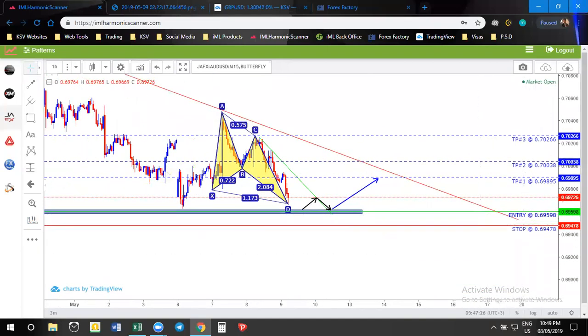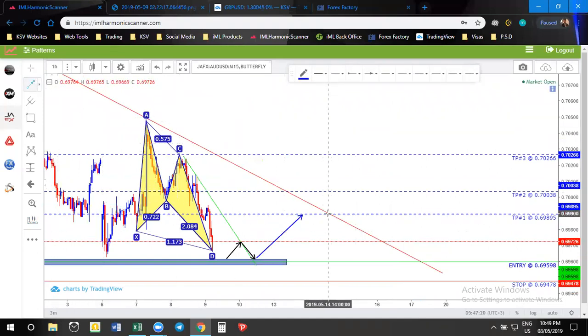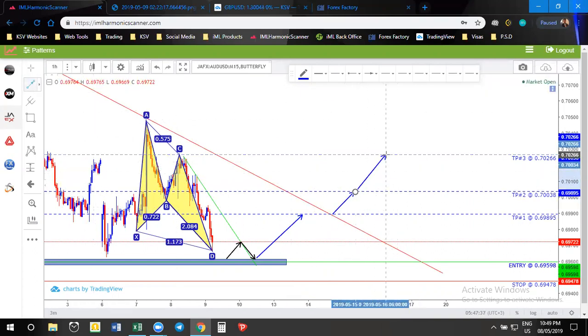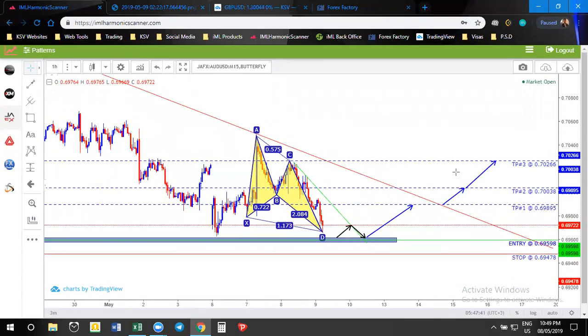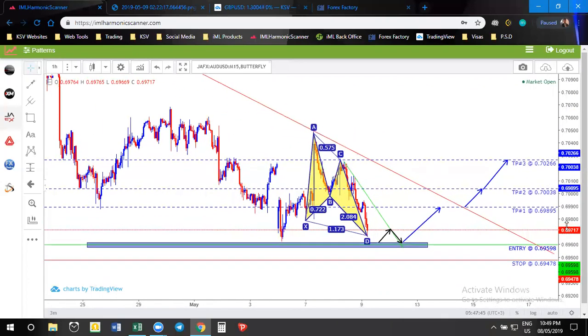So that's 2%. And if it breaks the red line and it's no longer downward trending, then we could consider take profit 2 and then take profit 3, only if the red line is broken. How do we know that? Because we're looking at major reversal areas. So let's just wait on this.